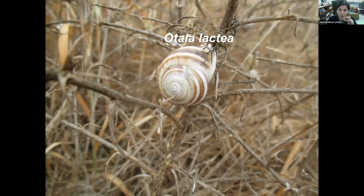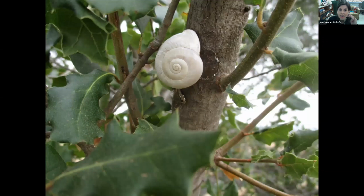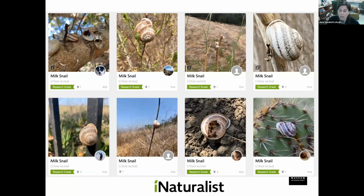And Otala lactea, just to give you a quick little story, some students and I are working on this species. Otala lactea is found in at least a dozen separate locations with disparate non-touching populations throughout Los Angeles and into San Diego County. Doing some genetic research on them, we found that much like Theba pisana, that Italian snail that I was mentioning in San Pedro with the Italian Americans, it looks like this snail has a very similar history, that people possibly brought it in as a food snail, but it moved around and got distributed throughout the US and elsewhere. And there are multiple lineages. So it has come into Southern California and elsewhere multiple times.